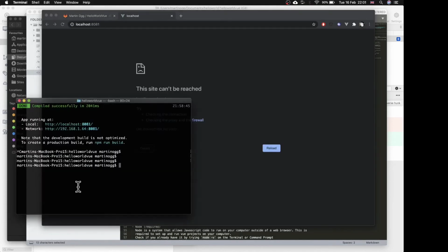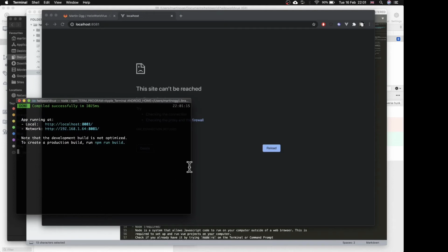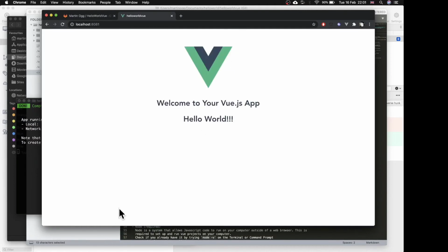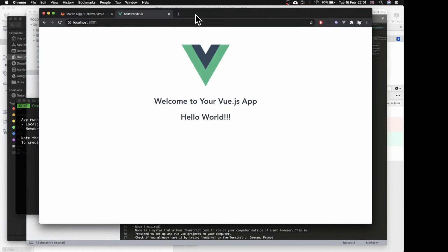So I can restart the server by running the last command. I just press up there, npm run serve, do that. And it's restarted. I can go back here and press refresh, and it's there. Okay, so we've now cloned the project into our local machine and then run it. So we've now got the Vue app running here.